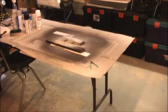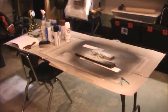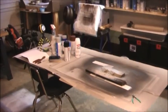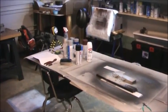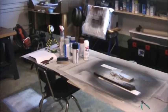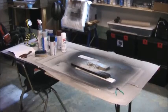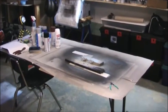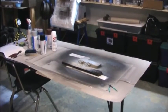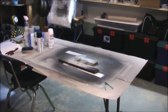Now here's my workstation. This is where I pretty much do all my painting and assembling when I can. Down here in Tennessee, being in the South, you don't think it gets cold, but it's down to about 30-something degrees of the day, and that doesn't work well with paints, or me being out here in the cold weather, because it's a little bit hard to deal with. But this is where I do pretty much most of my work.